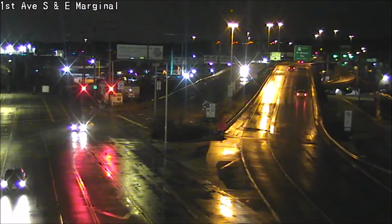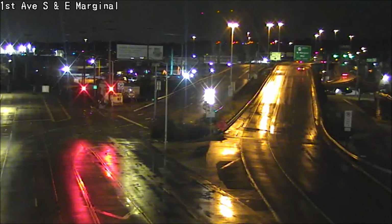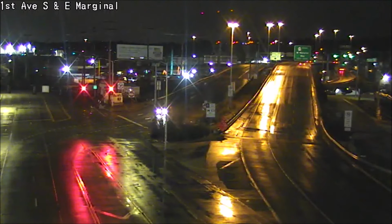Watch this car just entering the intersection. They're going a bit too fast on these wet roads, and they're going to end up on the curb. And this happens quite a bit at this spot.